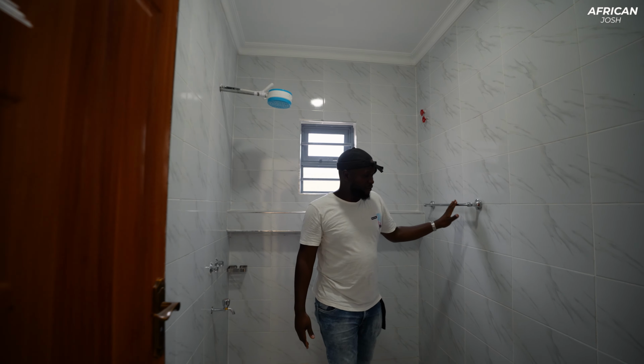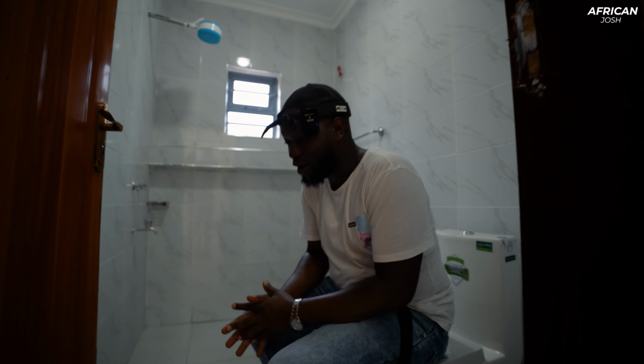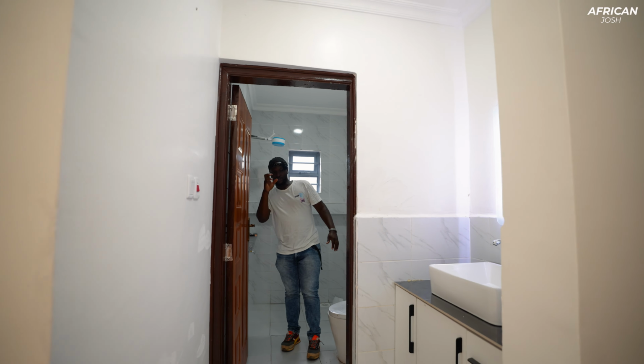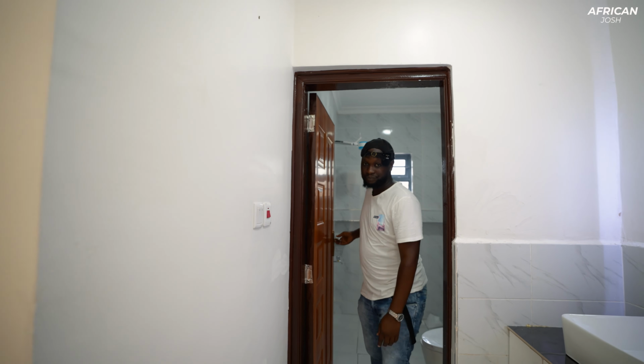Apart from that, you get your toilet, which you can just see is standard. Wow, this is actually quite comfortable. I can get used to this. Once I get in here on my phone, just replying to comments, life is good. Also, you get an extra door, meaning if your partner is in the toilet doing their own thing in there, you are here washing your face before you go back to the room and do other things.